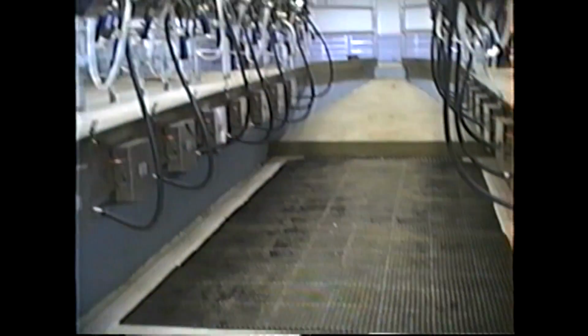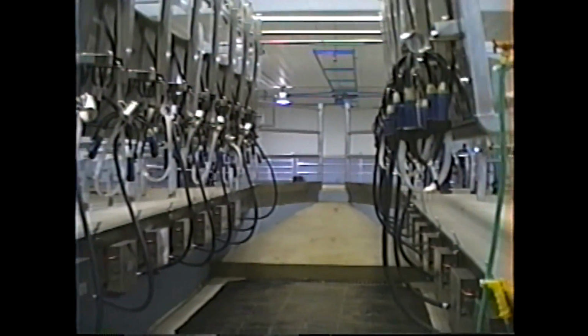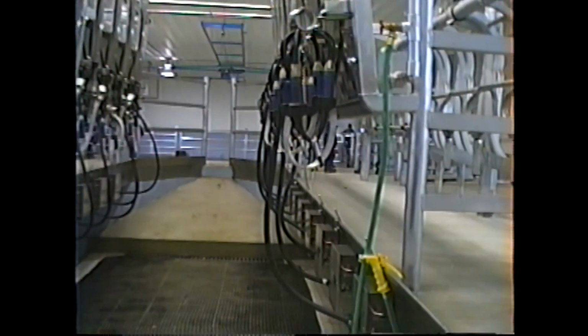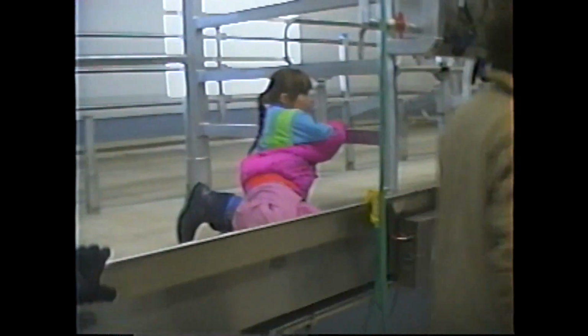How many milkers do you have? There's 16, eight on each side. And it's expandable. We can put 8 more up here at the end. There's space at the end, you'll see.